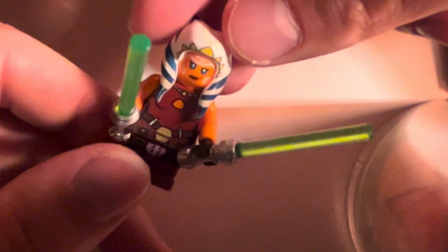Here is Ahsoka. This is the newest version of Ahsoka, the Snips version. Little Snips. She's from the newest Ahsoka's interceptor ship. I love these medium legs.